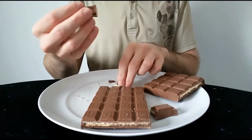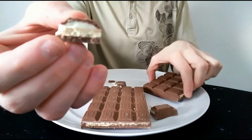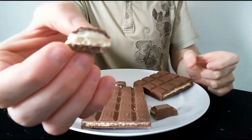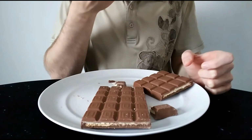You can see it does bunch up a bit in the centre here of the chunk. So yeah, it does go into the dome a bit, so you do get a bit of a thicker milk cream layer there. I must say I can't really taste the cocoa cream though.